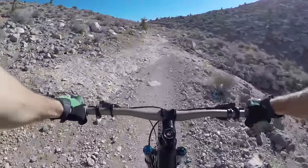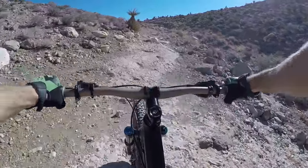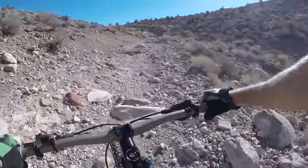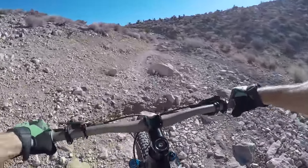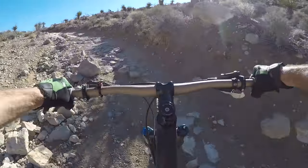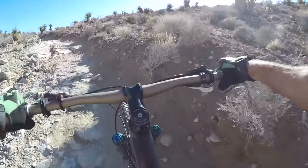Enjoy your ride. Thank you, you too. Start off, there is a climb, and it has some tech in it. And actually, I really enjoyed it. It's hard, it's fun. You gotta work hard to get up over these rocks, and it was definitely a good little challenge to start things off.